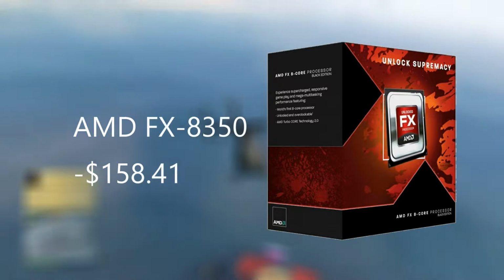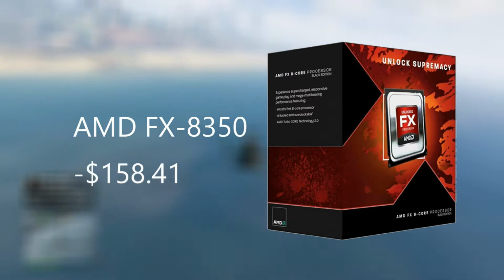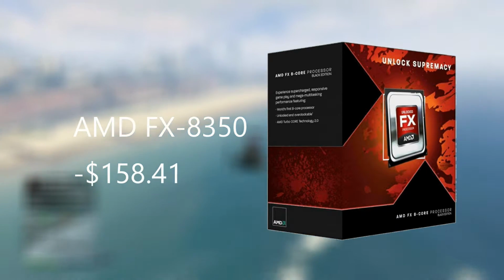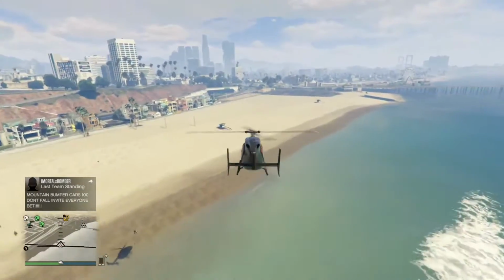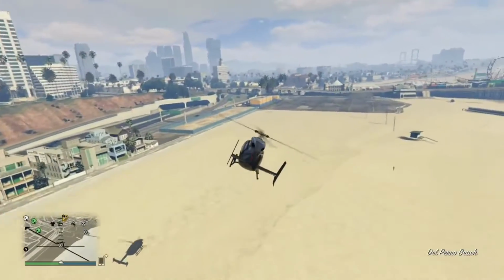So kicking off is the CPU, and for the CPU I went with the AMD FX 8350. It's an octa-core CPU clocked at 4 GHz on the base and can boost up to 4.2 GHz. Has 8 MB of level 2 and level 3 cache. Consumes about 125 watts of power and costs $158.